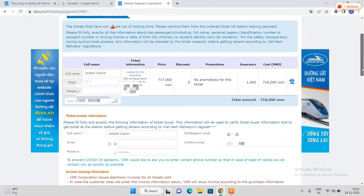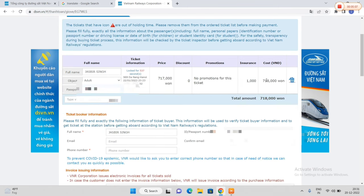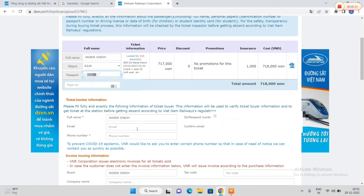Now you can verify. The price is 718,000 Vietnamese dong, and this window will be open only for 530 seconds. After that, this ticket will automatically be released. So you have to be a little bit fast. Now you have to enter your email ID. Then you have to confirm your email ID. Then you have to enter your phone number with the international dialing code of your country.